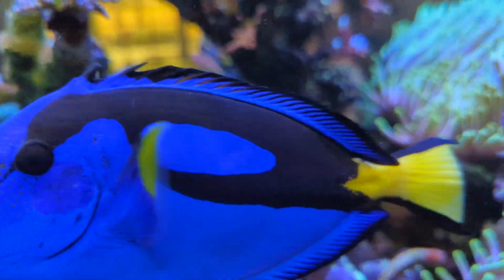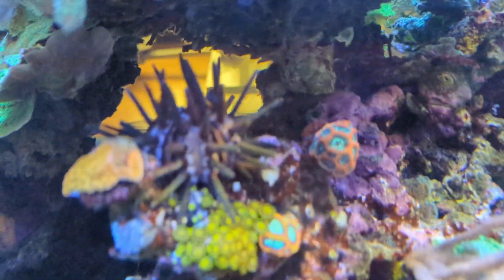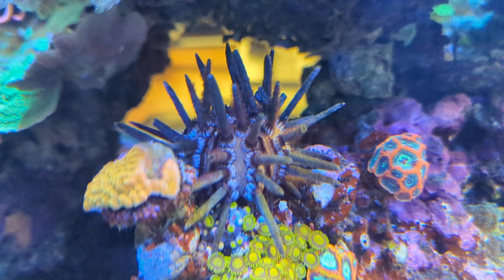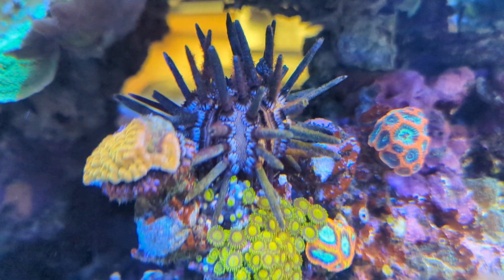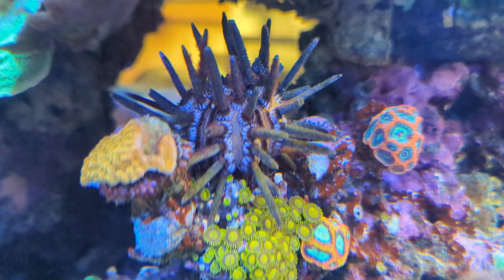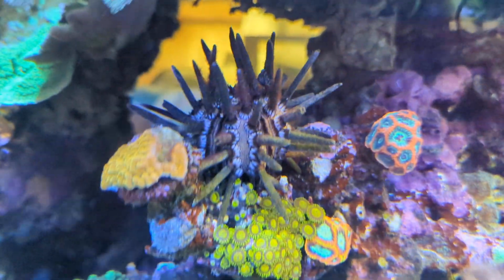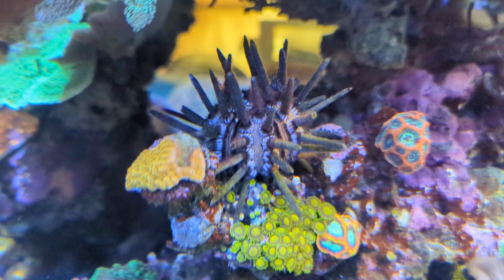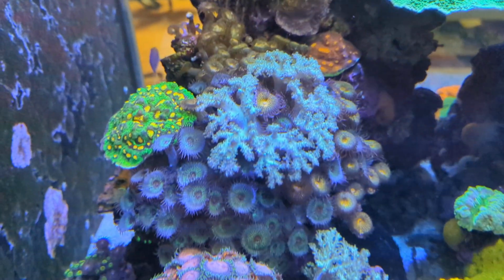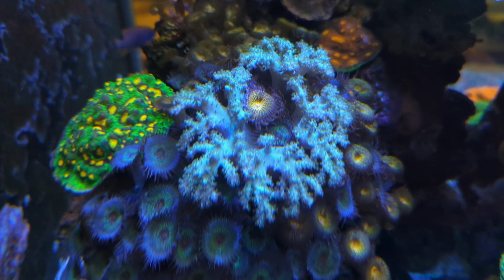This Antias has been in my tank for 10 years. He is a good worker. They take care of some tough algae, very difficult to remove. But the sea urchin takes care of that. What else didn't I mention? Okay. I have the leather coral, which has a very interesting color.